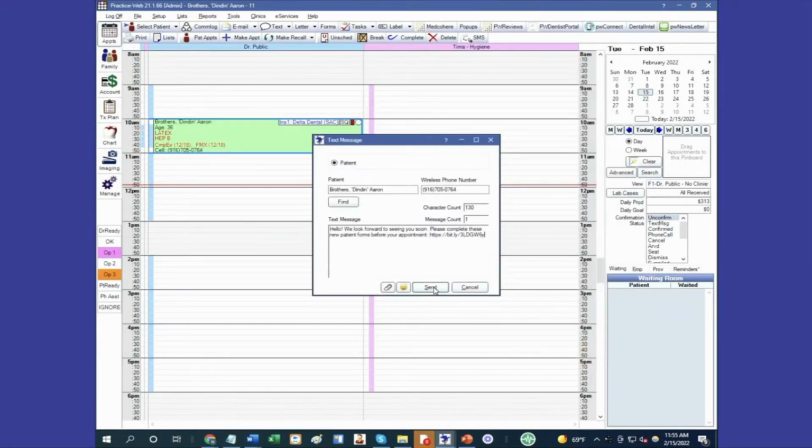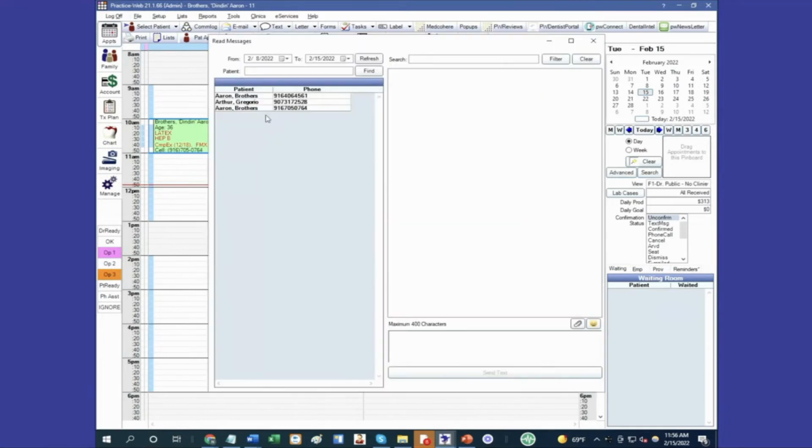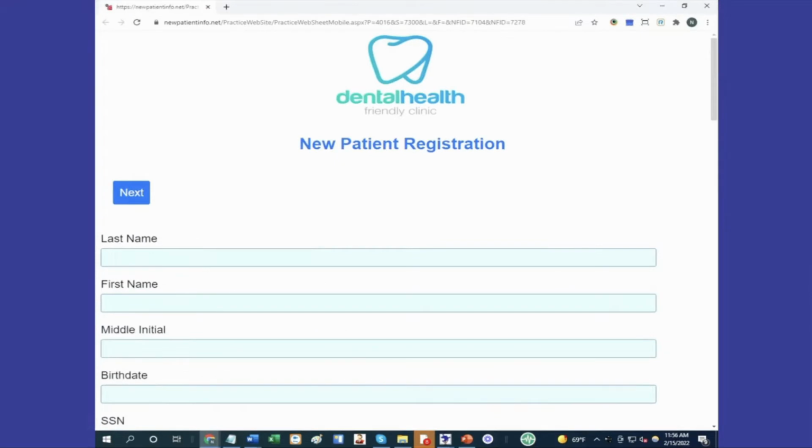So you're done. Your template's there. You've picked it, the new patient forms. You click send, and it's off to the races. And now you can see that text. If you go to read messages, you can see right there is the text message that they already received within like a second. So now they just have to click on that link, fill it out, and you can see I just clicked on that link, and you can see that's the right form and set of forms.